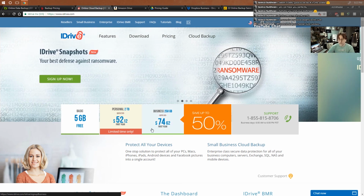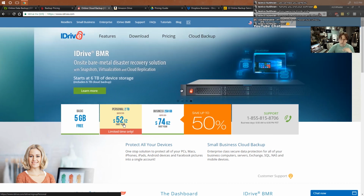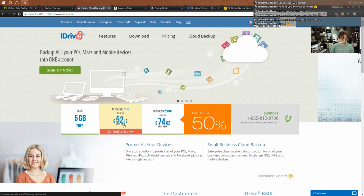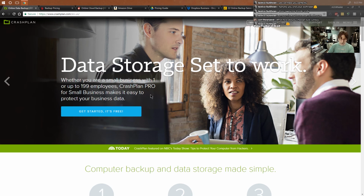So for the business accounts, I would make sure you read the fine print and find out what the real differences are between the business and the personal. Here, the personal looks pretty good at $70 for 2 terabytes. But remember, if you have 1.5 terabytes, by the time you are finished uploading 1.5 terabytes of data, you will be looking for 3 terabytes. That's how it works. So I went with CrashPlan.